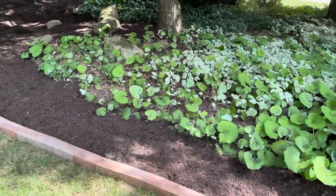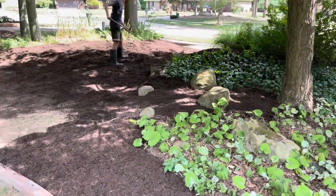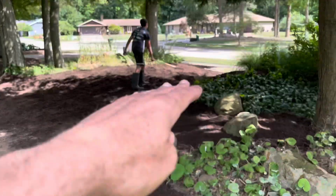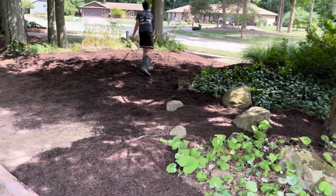But when it does, we just spray it, and then the rest of this will just fill in and everything. So right now, Jack's just kind of pulling what's left of that over here. We're going to even this all out. We're going to have a bit of a mound in the middle, and less on the sides because it's just such a shallow depression.